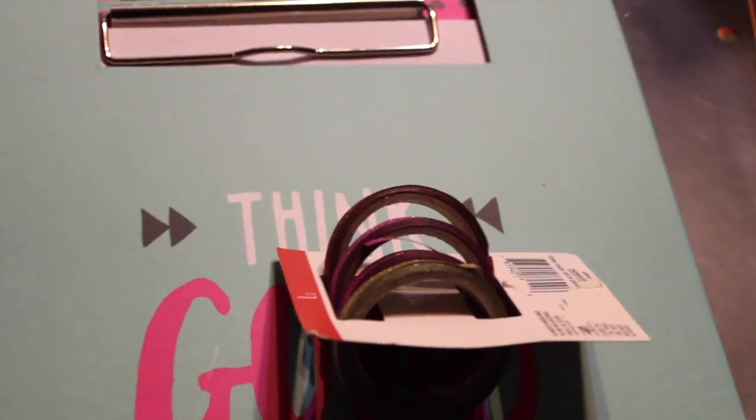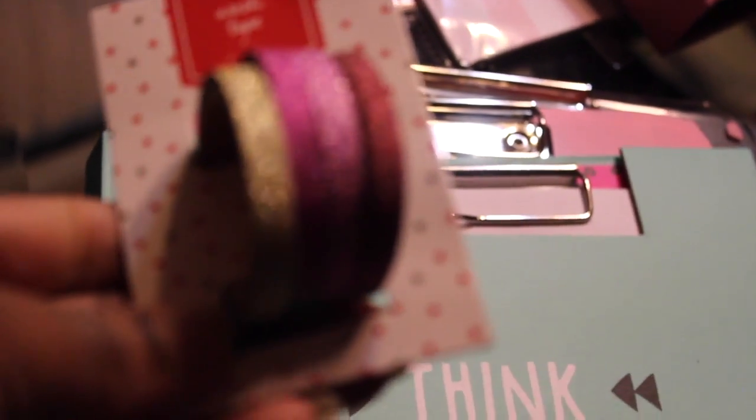This is the last thing that I bought, which is some glitter washi tape. So this was just $1 as well.